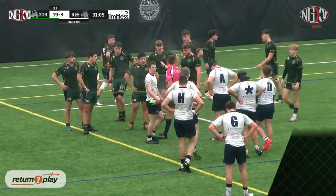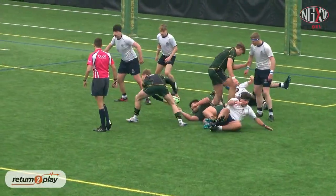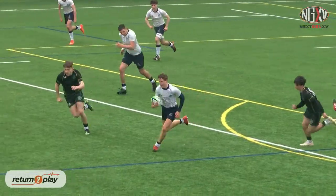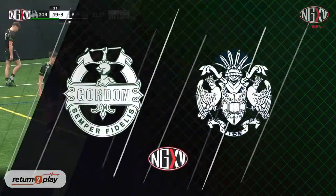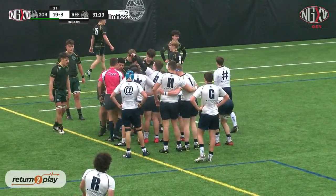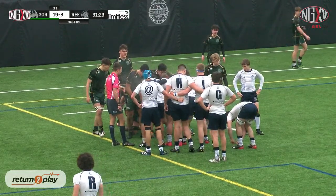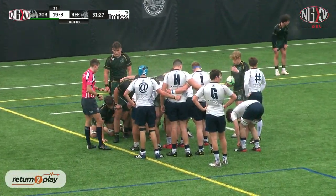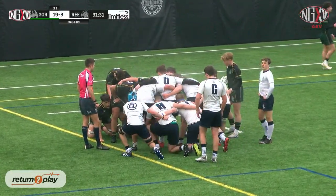Gordon's ball. And I think the man who made the intercept was Josh Millard, who I think has just trotted off for a bit of a rest after that lung bursting effort. Here he is. I apologise, it wasn't Max Towers that went on that break into the 22 a moment ago. It was Wilford Saywell there in the hashtag.